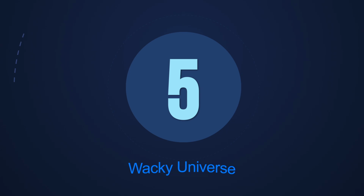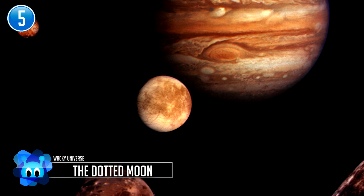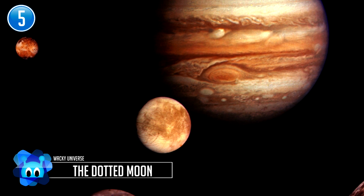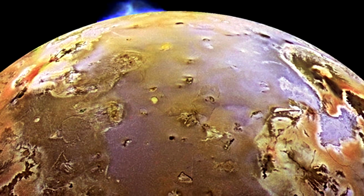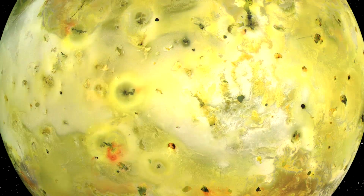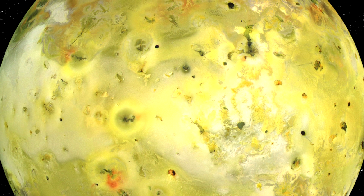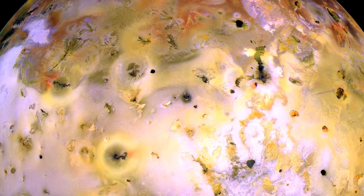5. The dotted moon. Let's take our focus slightly off Jupiter and put it onto its moon, Io. It is the 4th largest moon in the solar system and was named after a figure in Greek mythology. Galileo discovered this moon in 1610, leading to many important aspects of physics and astronomy, such as the development of Kepler's law of motion and the first measurement of the speed of light.